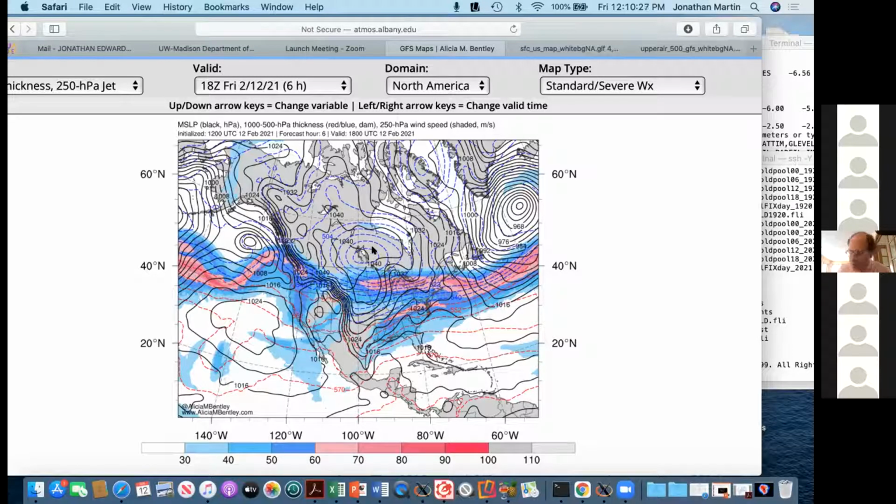So this is a sub-480 decameter thickness over Lake Winnipeg. This is just about the coldest air I've ever seen in North America. I don't remember; 480 or below decameter thicknesses is really rare. Maybe I've seen 476 before, but that's about as low as it gets. And we'll see this reflected in the actual temperatures at 850 in just a minute.